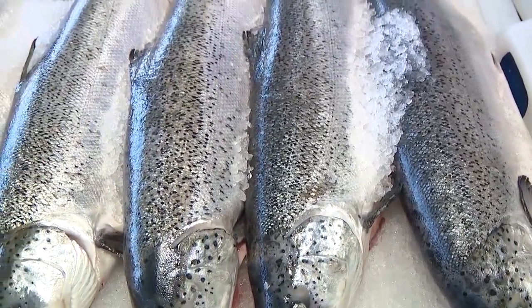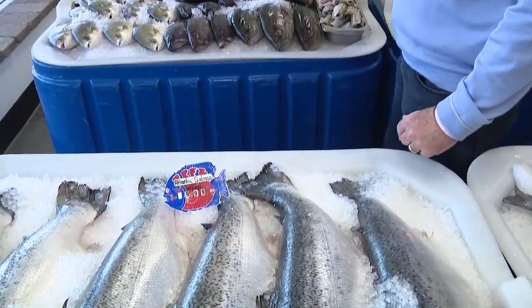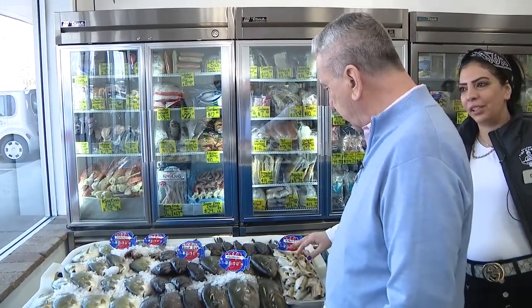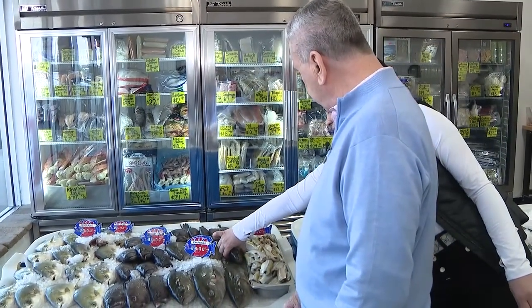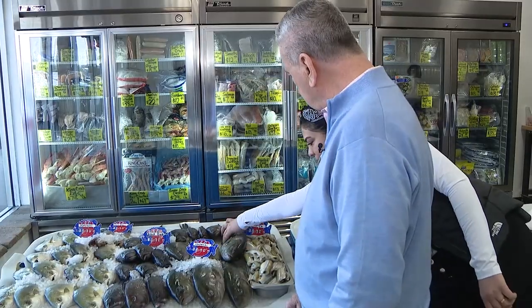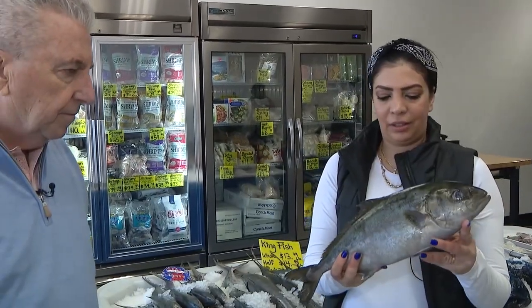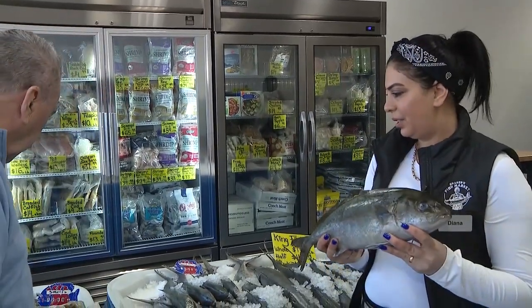Thank you. I've got a bunch of fish over here too. What's going on with this? Okay, we have here Hawaiian amberjack. It's called kampachi. Kampachi? Kampachi. They are really good. Very mild fish, really good. We sell a lot of those.